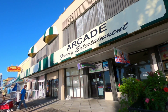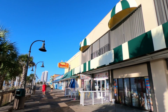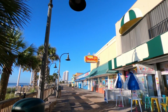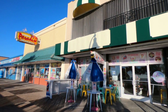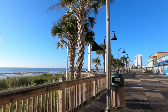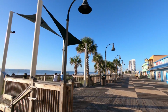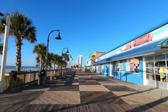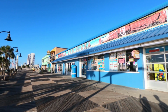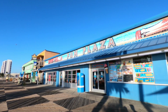Here's the arcade family entertainment, and that's one of the two arcades that are on the Boardwalk. Boardwalk Paradise General Store. Sweet treats. So nice. So beautiful. Someone asked us if there are public restrooms at Myrtle Beach. There are not. Some of these businesses, of course, have restrooms, but there are not just general public restrooms in this area.